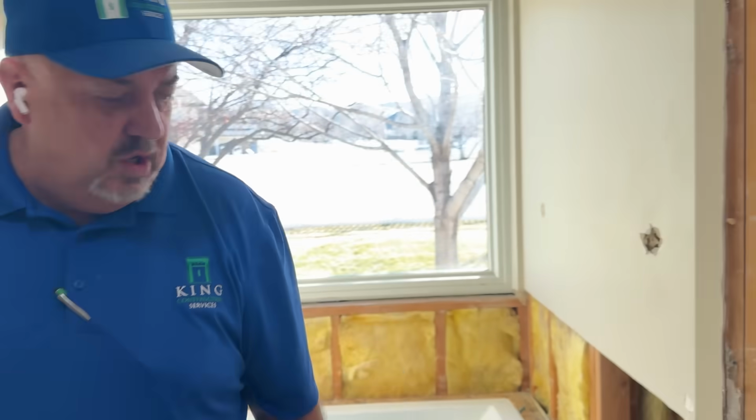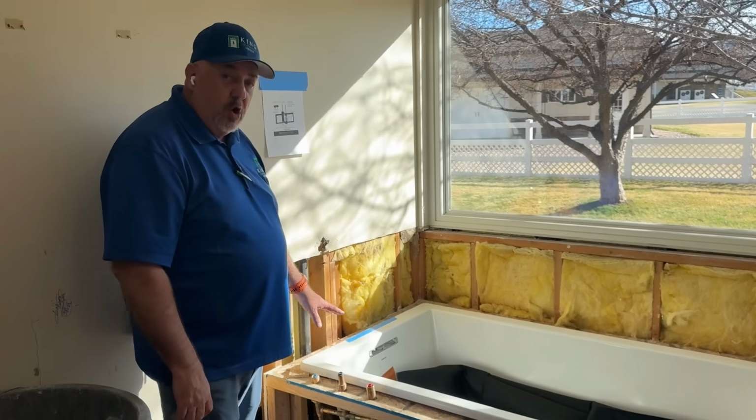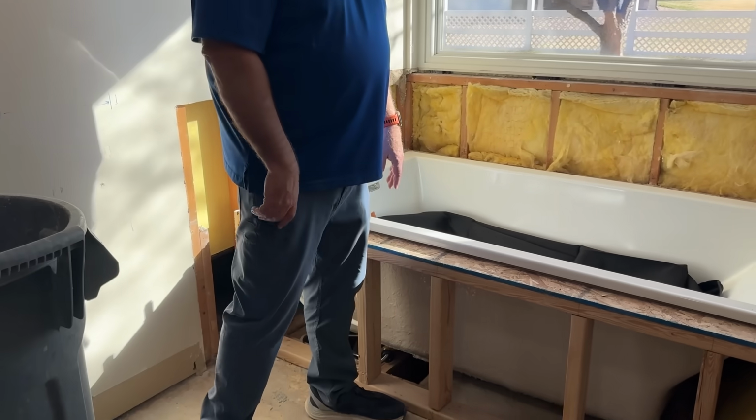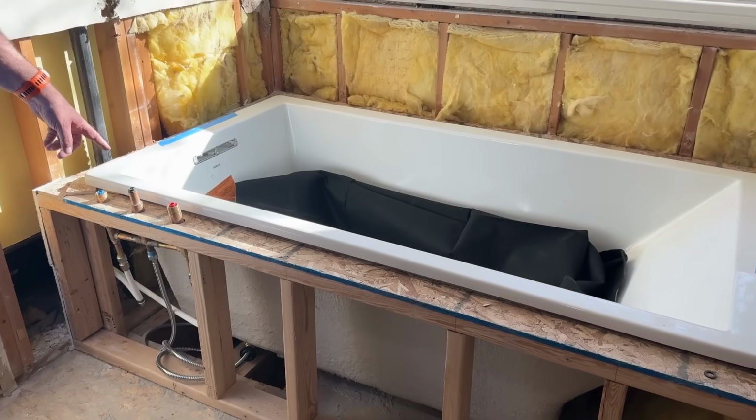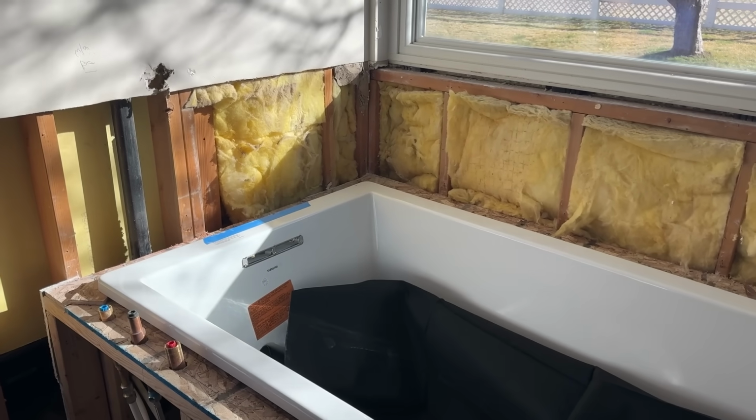And then let me show you the tub. So this is the tub that they wanted. It's a really nice tub. It's actually a Kohler brand tub. And she didn't want a step, so there's no step. And this is where the valve will go. And so it's going to be really nice.